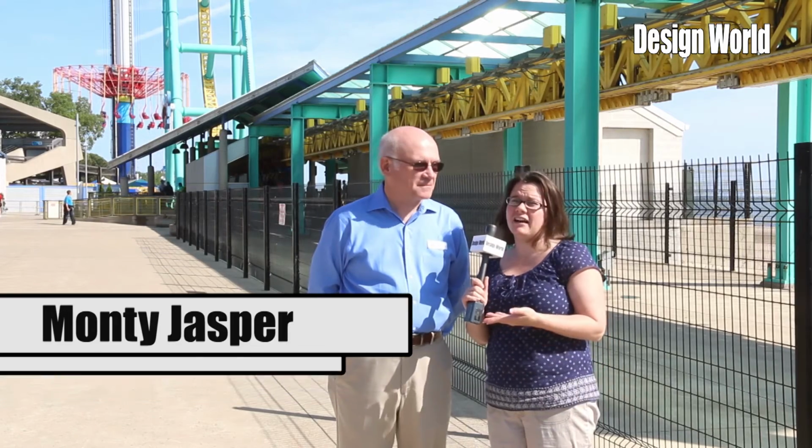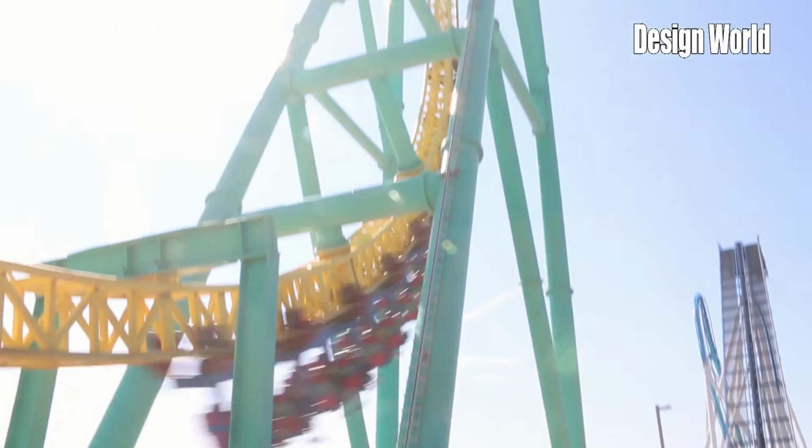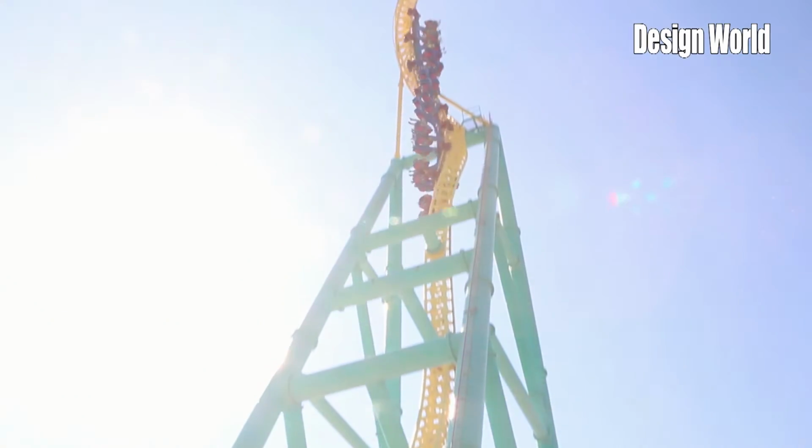Gallagher from Design World, and I'm here at Cedar Point with Monty Jasper, the Corporate Vice President of Safety and Engineering for Cedar Fair. We're here at the Wicked Twister, and Monty's going to tell us a little bit about the technology that is used to launch this train up and up around the tracks. Wicked Twister is a very interesting ride because it uses linear induction motors to do a horizontal launch. It's something that you don't see often on coasters.